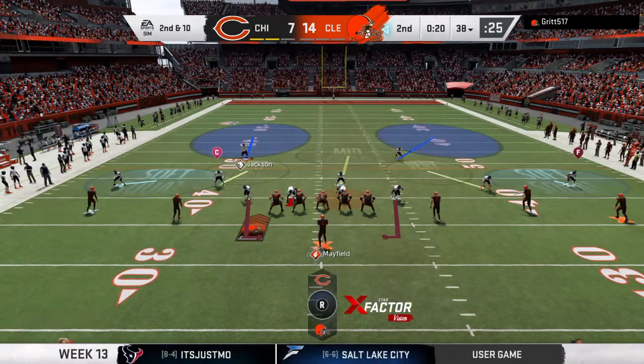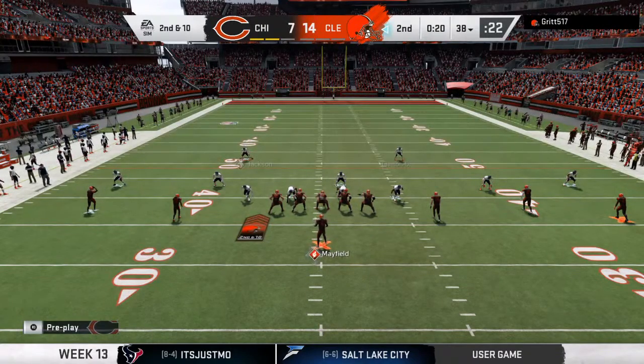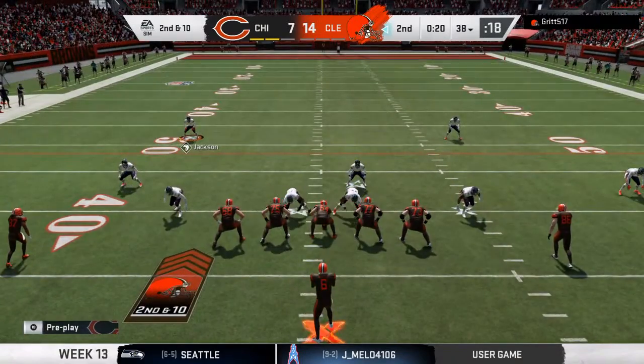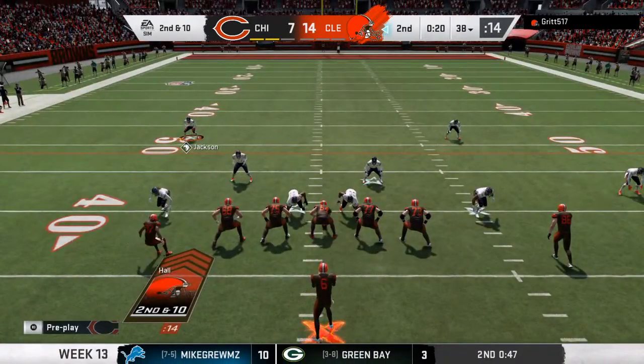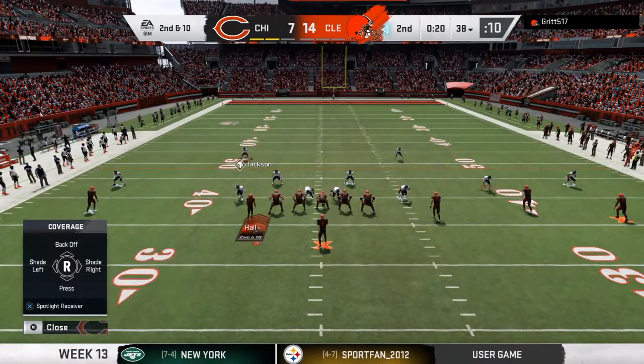44 is the Mike, 44 is Mike. Check. Hey, high 7. 44 is the Mike. Hey, watch the ball. Hurry. Who's that? Is that yours? Who's that? 44, Mike, 44.